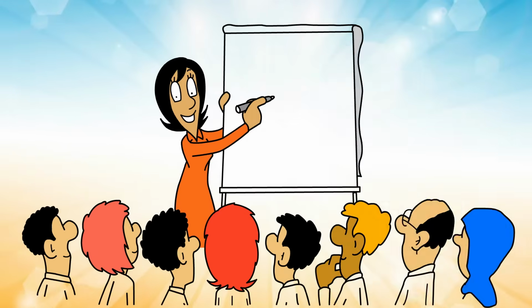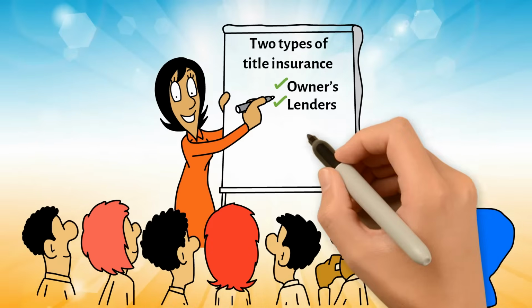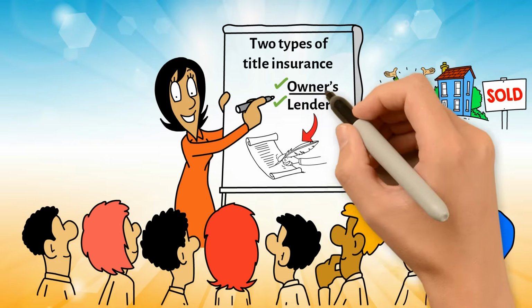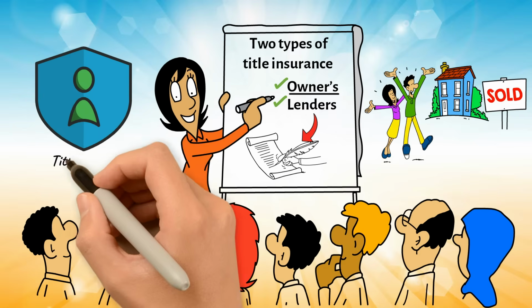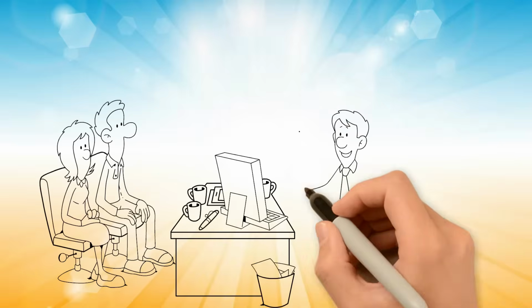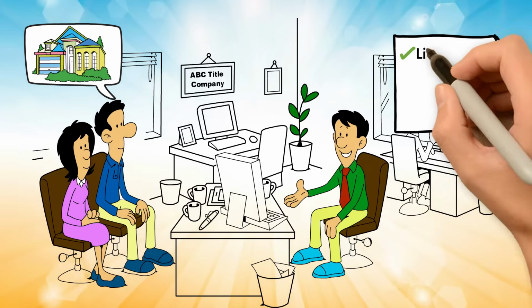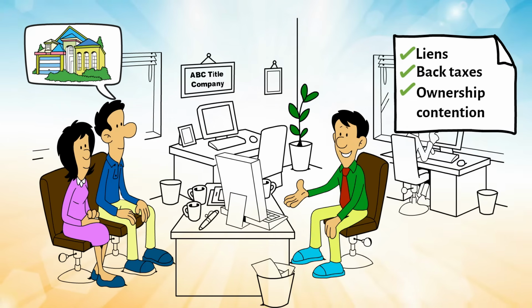There are two types of title insurance: owners and lenders. Only lenders' title insurance is required when you take out a mortgage, but most buyers purchase an owner's policy too. Title insurance protects either you or the lender from title defects. Title defects are issues either the title searcher missed or wasn't apparent when they examined the title. Common defects include liens, back taxes, or ownership contention due to past ownership or inheritance.